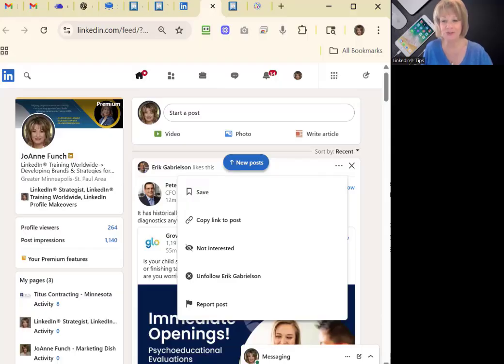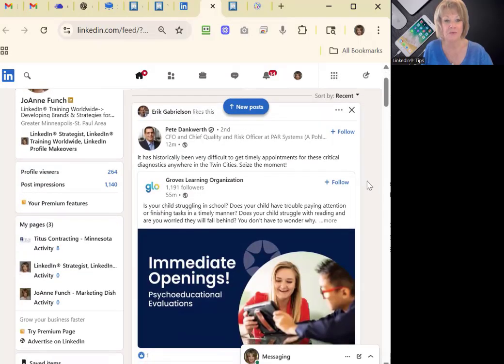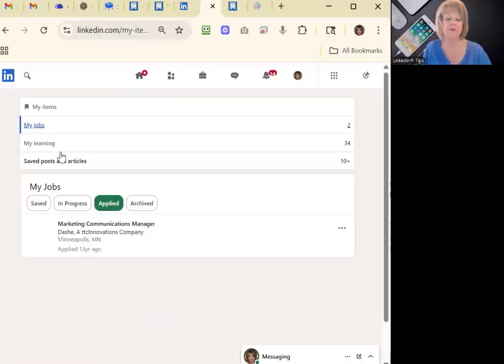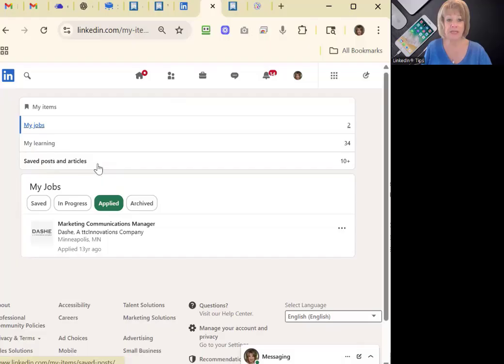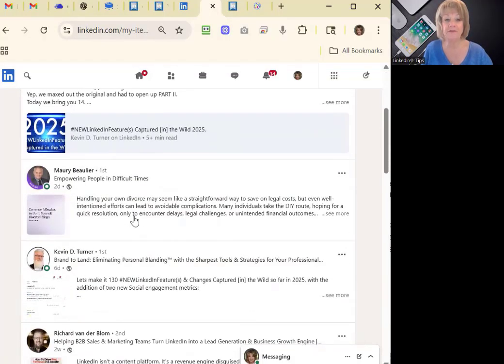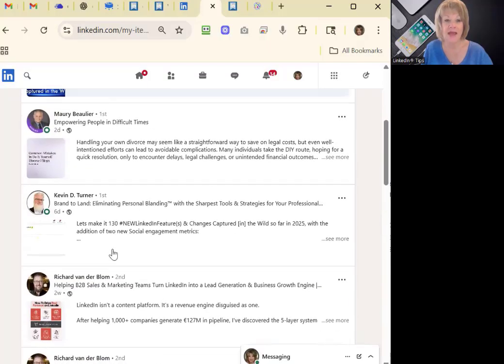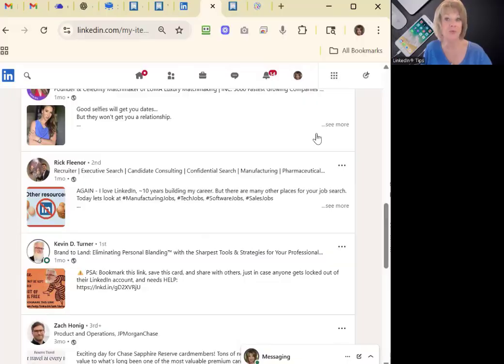Now, to find your saved post to come back to later, let me show you where you do that. You would scroll over and look. I want to show you the left sidebar from the home page. Now, you simply come over to My Saved Items. This is where you're going to find all of your saved posts. You click that open and you'll see them saved under Save Posts and Articles, and they'll be saved in the order in which you actually saved those posts, so you can refer back to them later. Again, they're in date order, which is beautiful because they'll be easy to find that way. That's the reason to do that. And you can just see how simple it actually is.